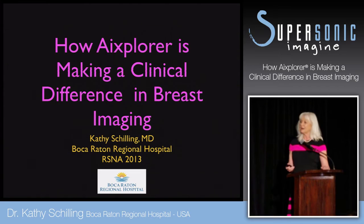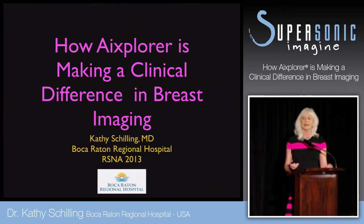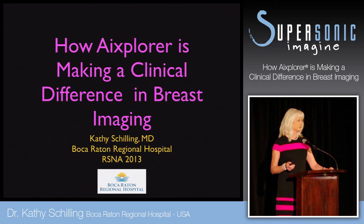You know, in the past, when we were using ultrasound in our practice, it was really a directed ultrasound for patients who had either clinical symptoms or mammographic findings, and it was really just for cyst versus solid differentiation. Any solid lesion that we would see, we would biopsy.